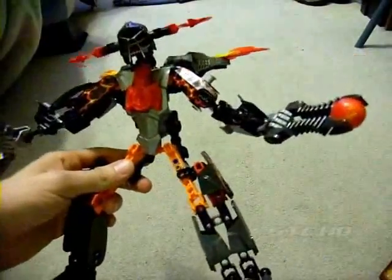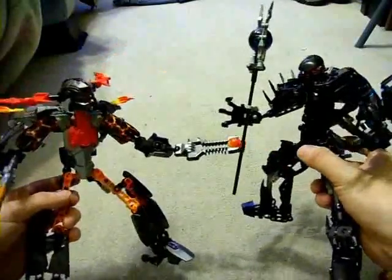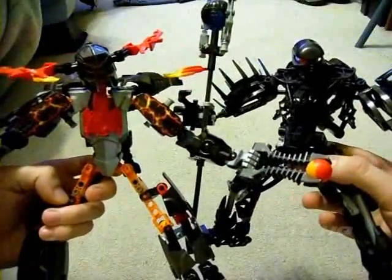For a size comparison, here he is with Von Nebula. They both look seriously awesome when up together.